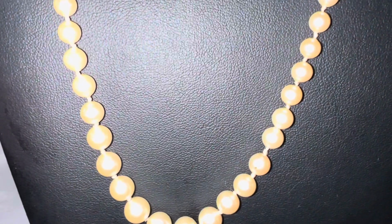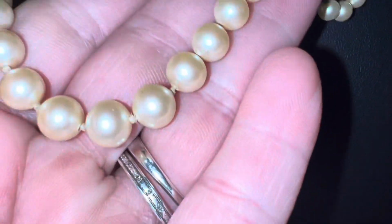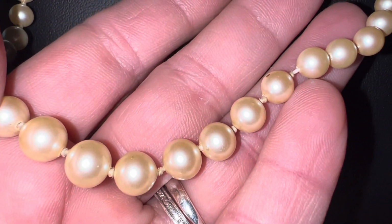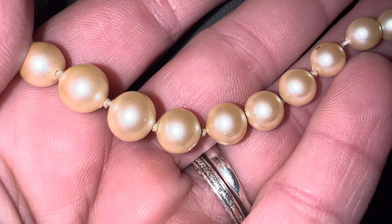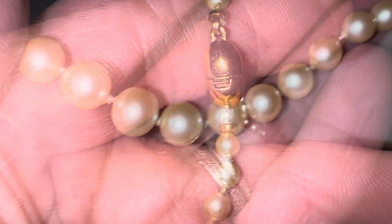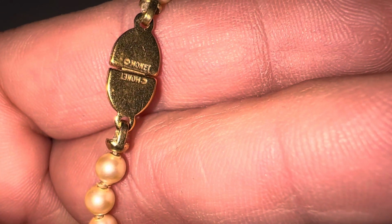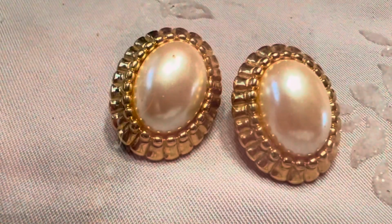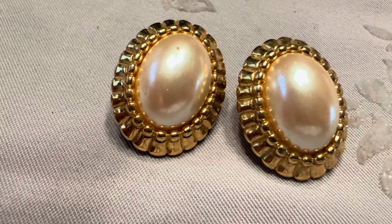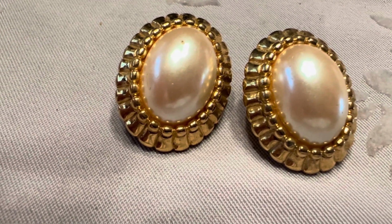This is a strand of Monet pearls from my personal collection, and I wanted to give you guys a really close-up look. You can see that they are individually knotted between each pearl. Often when I wear these pearls, people mistake them for being real pearls because they are so well done. This is the clasp on this beautiful little pearl necklace, and there's the Monet marking. This is a lovely pair of faux pearl earrings. They do have a little bit of damage on them, but they're in pretty good condition considering that they came out of a jewelry bag.